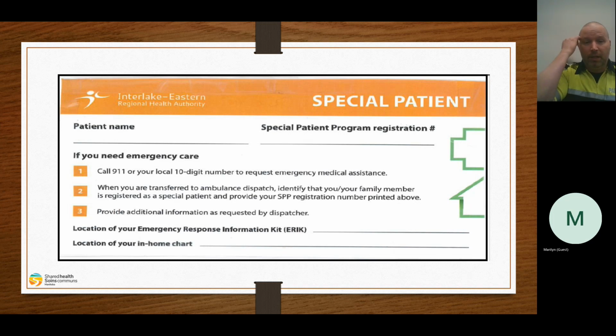And if they do, we can access our care map. As much as we'd like to say the paperwork's all there for you, it may not be. Sometimes it may just be that ERIC kit. We may not have an actual home chart. If they do have a home chart, it's supposed to be centralized in the house. And if you can't find it, check on the decal here or talk to the patient or family members about where their in-home chart could be.